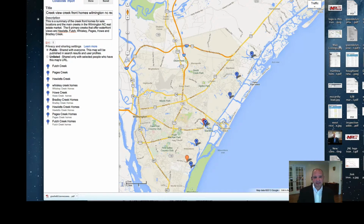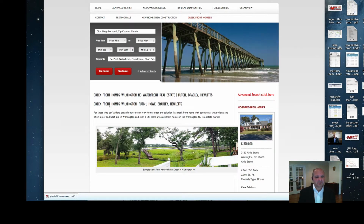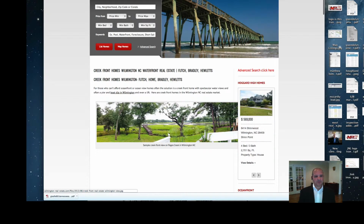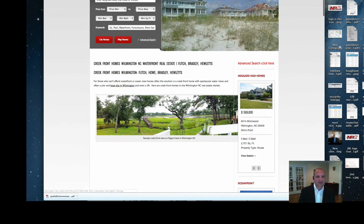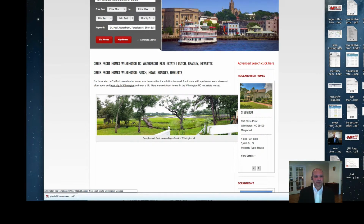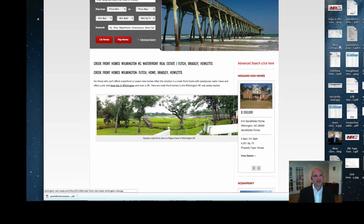Where are these? Obviously, they're all sort of on the coastal side. I figured I would show you a couple of the homes in particular and show you the views we're talking about. This picture I actually took from the back of a home in Pages Creek that we almost wrote a contract on and then we did not. But it had the typical 70 or 100-foot pier going out into the wetlands. You had white egrets and birds and turtles going around. It's just a wonderful, wonderful setting.